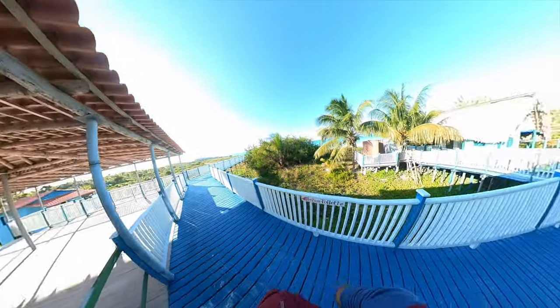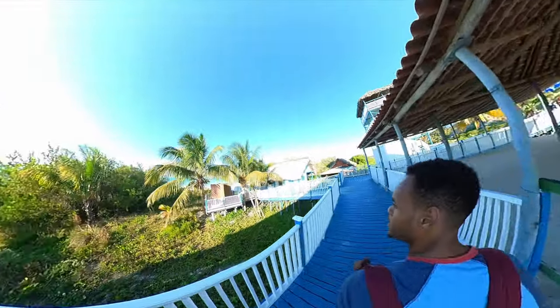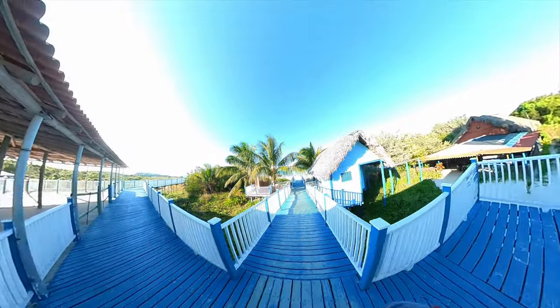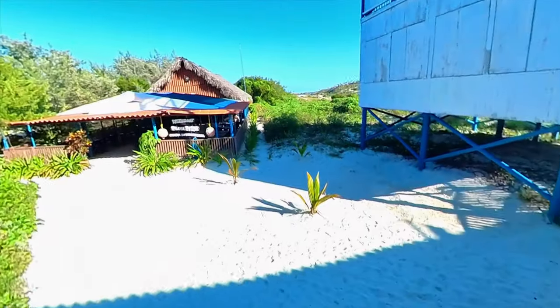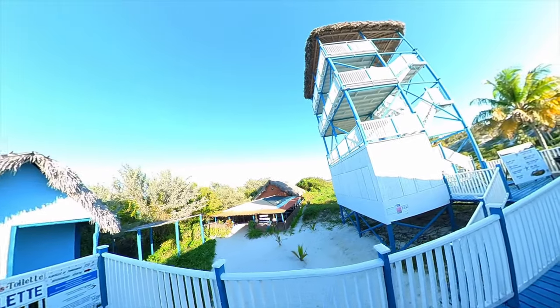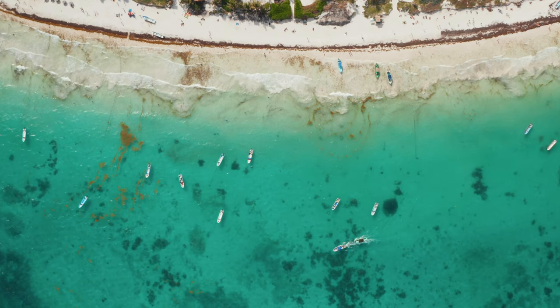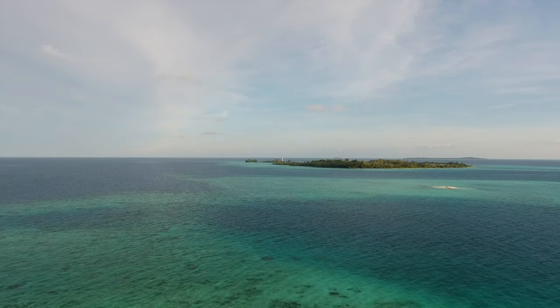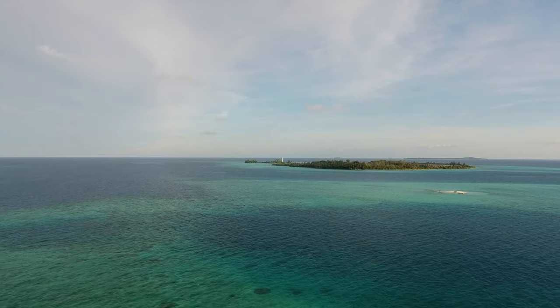Once you reach the beach, you'll walk on a wooden boardwalk to access the sandy shore. You'll find a restaurant called Ranch in Playa Pilar serving seafood Caribbean-style cuisine. There's also an observation tower for breathtaking views of the beach and a small island in the distance called Cayo Media Luna, located 2 kilometers off the coast from Playa Pilar Beach.